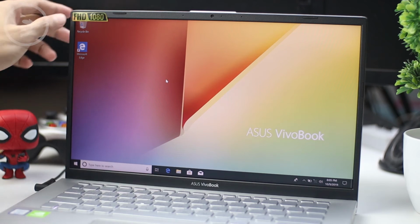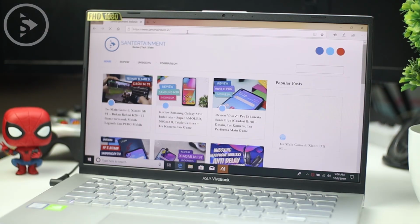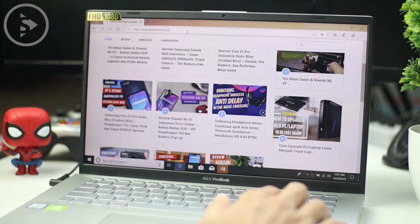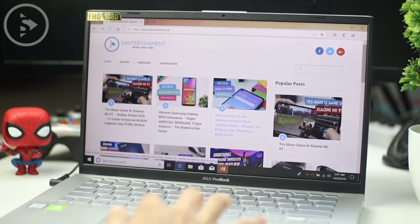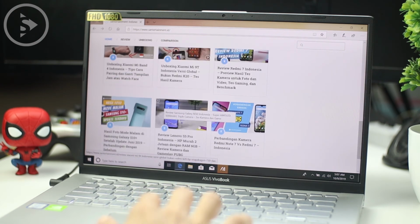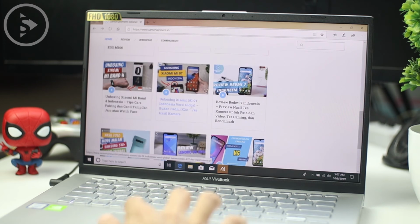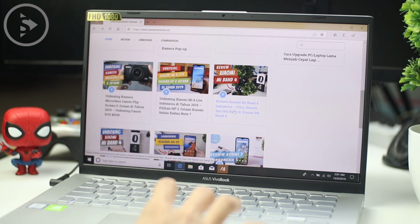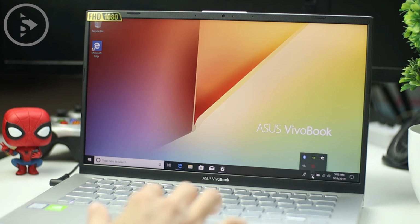The screen resolution of this laptop is Full HD 1920 by 1080 pixels with a 14-inch screen size. The 14-inch screen can be fitted in such a compact laptop because the screen of this laptop comes with a very thin bezel. The bezel on the left and right side of the display is pretty thin. The response of the touchpad is pretty good to use for everyday usage without the need for additional settings. And because this already comes with Windows 10 out of the box, all the drivers are already installed and you can already use the laptop right away.